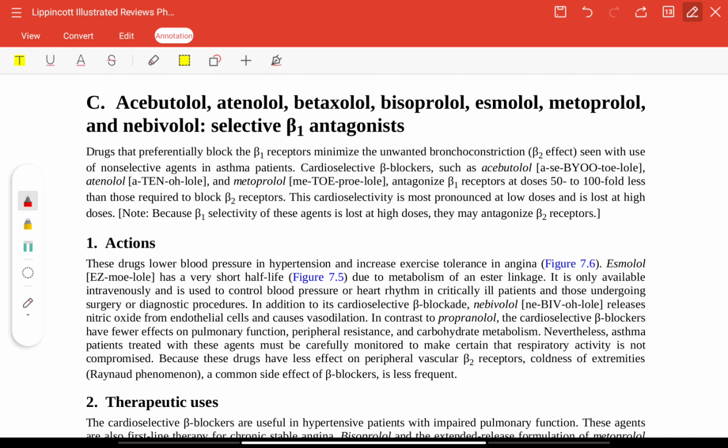Now, acebutolol, atenolol, these are all selective beta 1 antagonists. Betaxolol, bisoprolol, esmolol, metoprolol, and nebivolol. Action: they will lower the BP in hypertension and increase exercise tolerance in angina. Esmolol has a very short half-life as it has an ester linkage metabolism. It is only available IV, and it is only used in ICU.